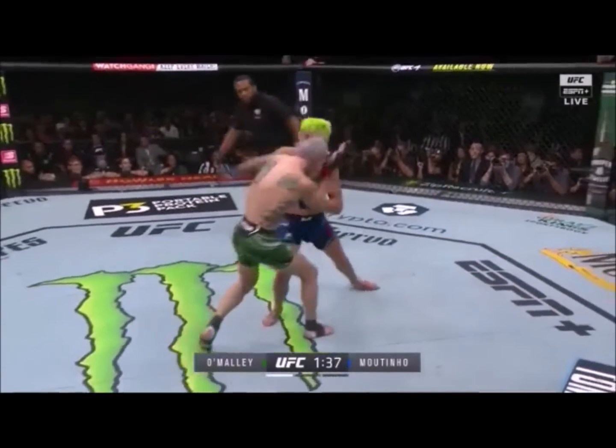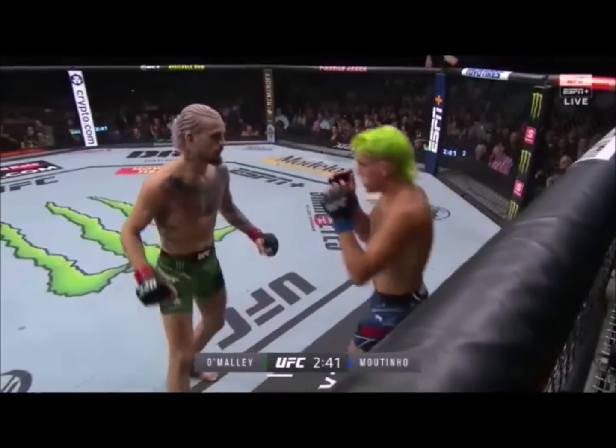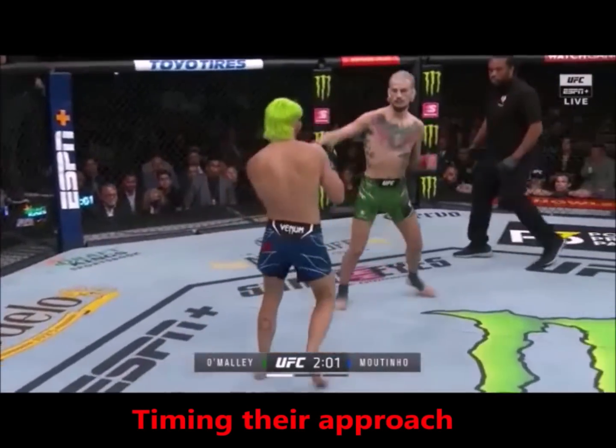O'Malley showed really good display of timing when Chris would come forward to pressure with his high guard. You would see O'Malley move back and instantly switch his timing to burst forward to catch Chris off guard with his jab or jab cross combo.